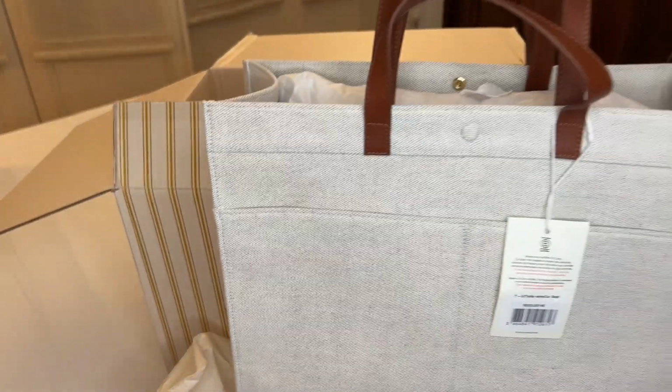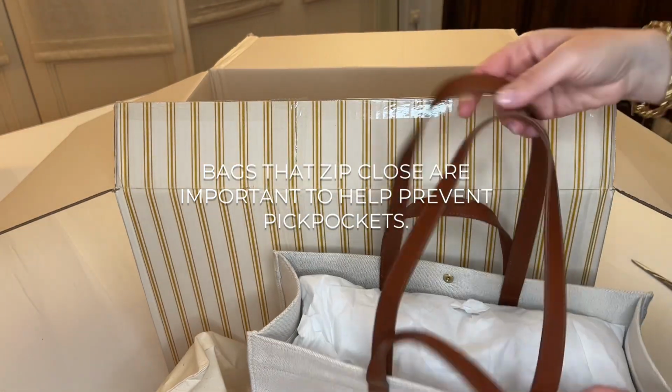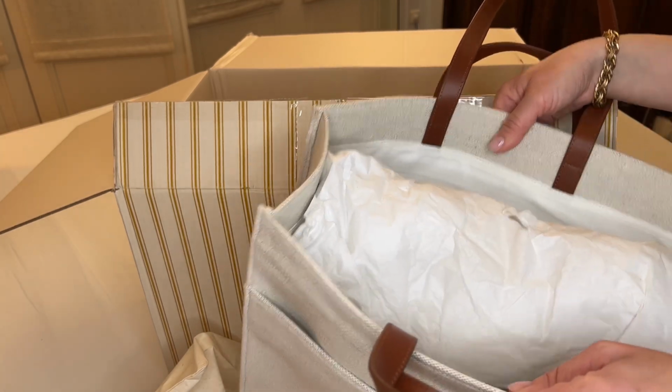However, I would not recommend this bag now that I've received it in person, simply because it does not zip. So anybody could reach inside and grab some of the contents.